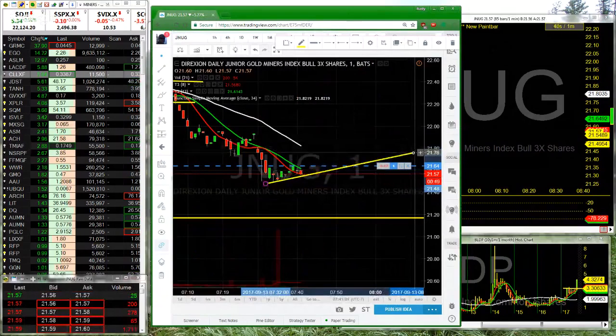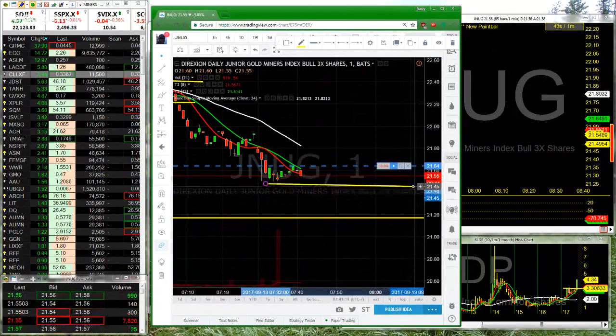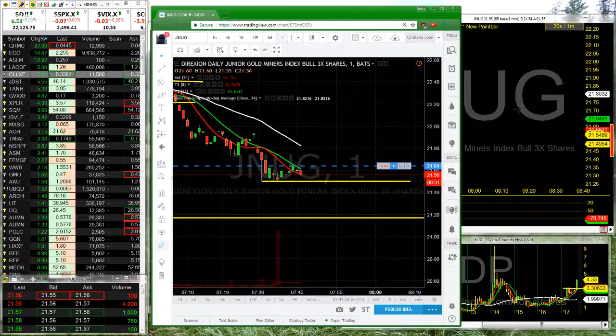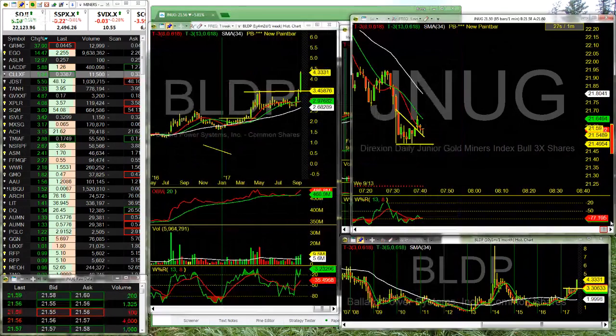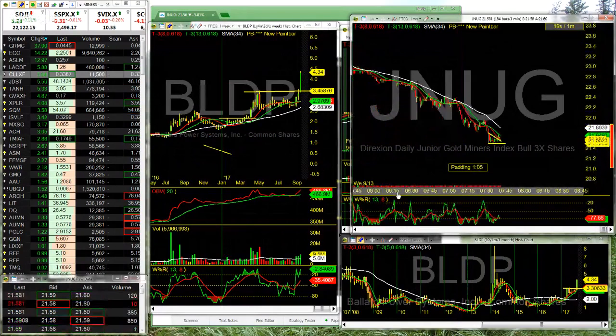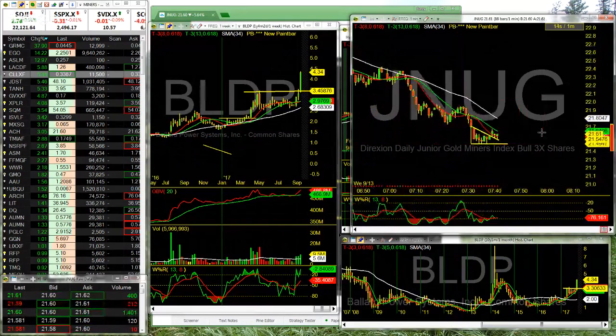Comes the opposing point already. 8's got to hold. 8's got to hold. Maybe for another double bottom. I need a higher low at least. Higher low. I prefer higher lows over double bottoms, but it's just me. Eight's holding.